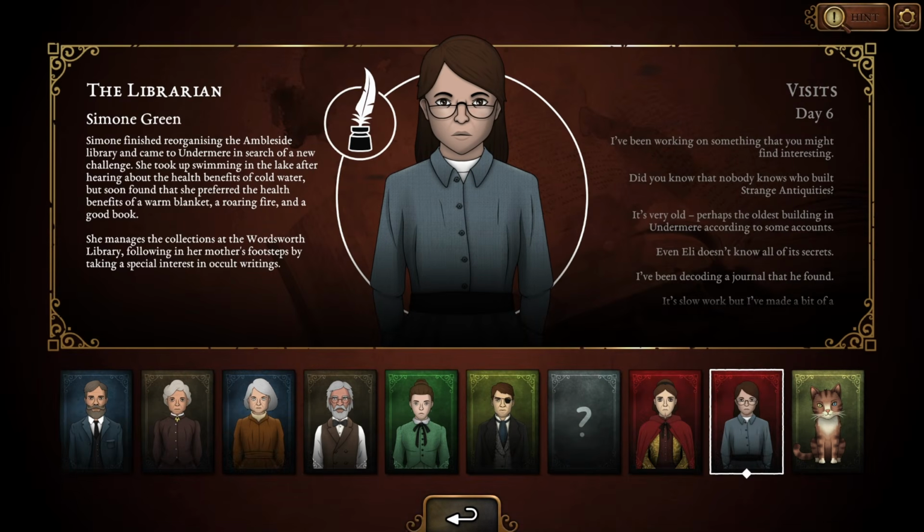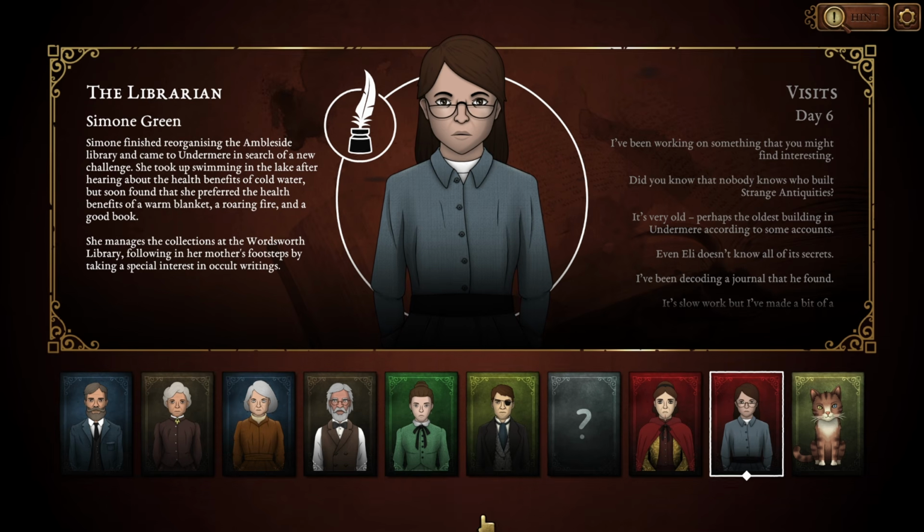The librarian. Simone finished reorganizing the Ambleside Library and came to Undermere in search of a new challenge. She took up swimming in the lake after hearing about the health benefits of cold water, but soon found that she preferred the health benefits of a warm blanket, a roaring fire, and a good book. She manages the collections at the Wordsworth Library, following in her mother's footsteps by taking a special interest in occult writings. One more person left.